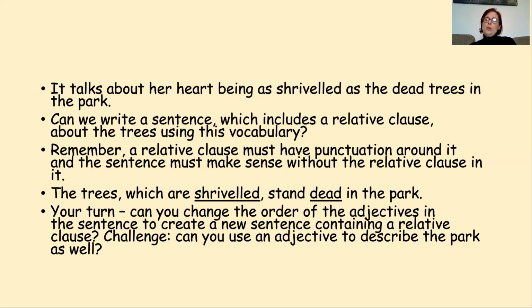Okay, so your turn now. I would like you to have a go at changing the order of the adjectives, which I've underlined for you to help, to create a new sentence containing a relative clause. So you're not going to change the structure of the sentence. All I want you to do is have a go at changing the order of the words so that we have a new sentence. That's simple.